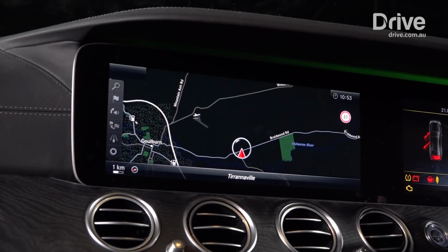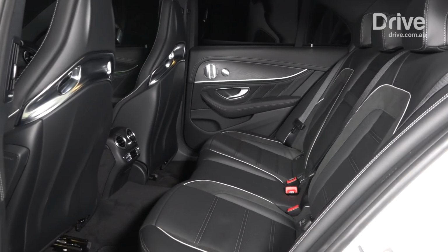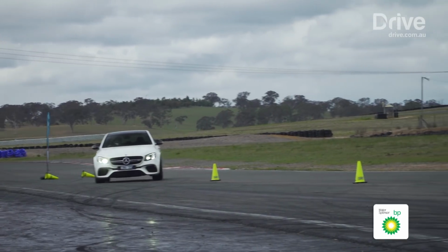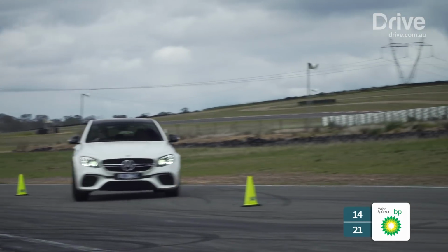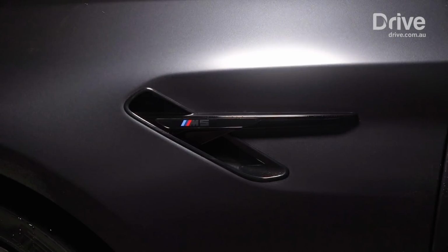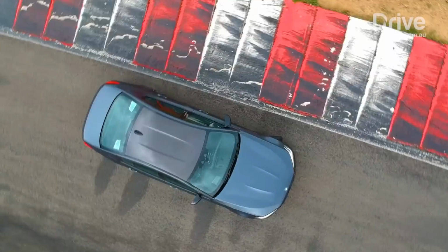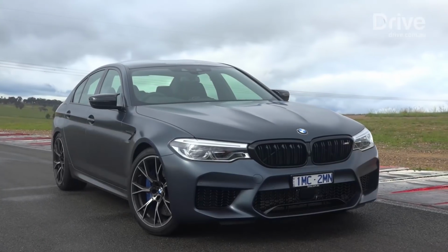Still, it made two of the judges smile so hard they voted it first, but the E63 also intimidated just as many who nominated it third, leaving it to drop onto the second step of the podium with 14 points. And that obviously leaves its arch rival, the BMW M5, as the best performance car over $60,000 for 2018.